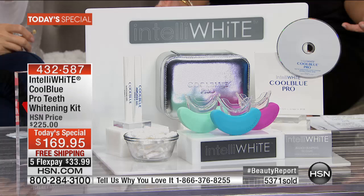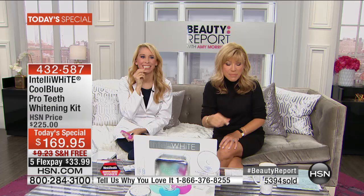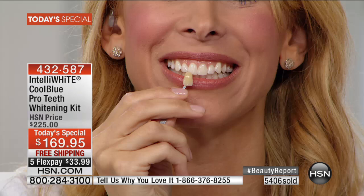How many of us have ever tried the strips or any other whitening and your gums hurt? Those strips are not good for you. Please don't use those. How many of us have had irritated gums because we're whitening our gums? You want 4.6 shades lighter, maybe almost five shades lighter or more in just 30 minutes? You can get it. And again, you've got 30 days to see a difference.